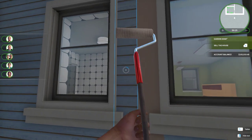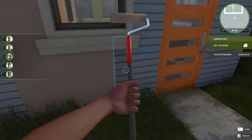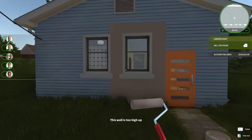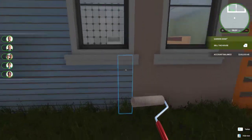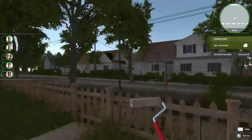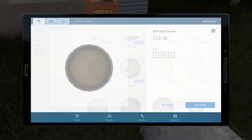What does delicate cacao look like? I guess that's fine. I mean, that's not terrible. But I just don't know if it's outside house material. That's the thing. So I'm starting to think that maybe it's not. Inside house, sure. Outside house, no. I'm not feeling it.